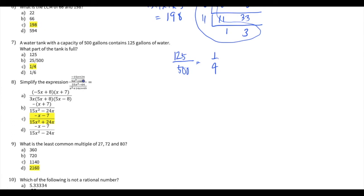Okay, so una, factor muna natin sa isa. Yung nasa pinakataas, we have negative 15x plus 24. Pag i-factor yan, common factor is negative 3. We have 5x minus 8 over 9x squared plus 63x. Common factor is 9x. Okay, ang maiiwan sa loob would be x plus 7.